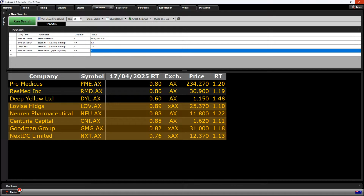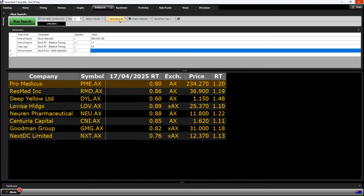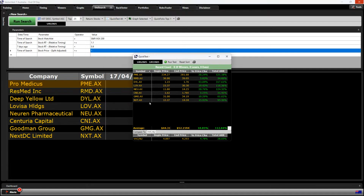Let's do the drum roll. Did this work out? So here we are. I'll quick test all. So I think there's 8 in here. Was it 8? Yeah, it was 8. Right, I can count correctly. All right, so here we go. Let's look at the most impressive ones. Deep yellow, the pharmaceutical company. There's Pro Medicus. That did 50, 20, 20, 19, 15, 10, 5, 5. Total returns 18.85. Let's compare this. This is the average of the market we're looking at. So the average of the market did just shy of 5%. So we outperformed the market threefold.